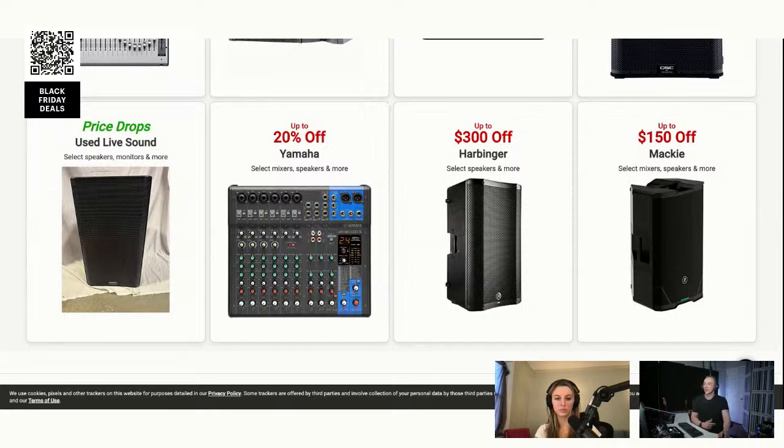So again, I apologize if it seems like we're just saying go to this website, but if I were you, that's what I'd probably do: just go check out Sweetwater's live sound deals and ask myself, what do I need, and pick out deals based on that. I thought the best way for us to help you today was to actually just get on and answer questions that you might have during that process.